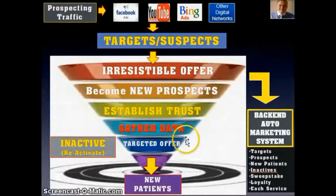And then in the next step of our funnel, we target them with an offer. When they get that targeted offer, assuming that everything else is okay and that the obstacles that have been in front of them, and those obstacles could be just a trust factor, it could be a financial issue, it could be a confidence issue, it could be anything that has been stopping them from contacting you. But at this stage of the game, we now know a lot more about these people, and therefore we have a much better chance of converting them, and your phone is going to start ringing with these people down here as new patient appointments.